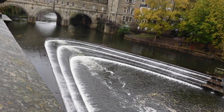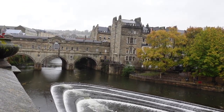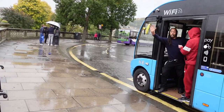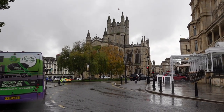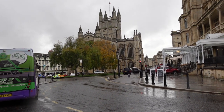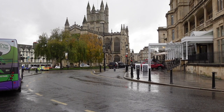Funny water action down below. And yeah, it's still raining. We are happy about that, not? And now we're heading to the Abbey. Here is the Abbey from Bath, and not far away there should be the Roman baths.